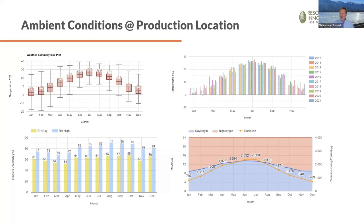But by looking at data, one could see patterns in there, and that may be a reason to develop a CEA facility, not just for this very moment, but perhaps already anticipating what may happen with how the climate could possibly develop, because a facility should last for 25 years, and then you need to look forward. So temperature, min, max, average, relative humidity, of course, extremely important in the daytimes and in the night times.